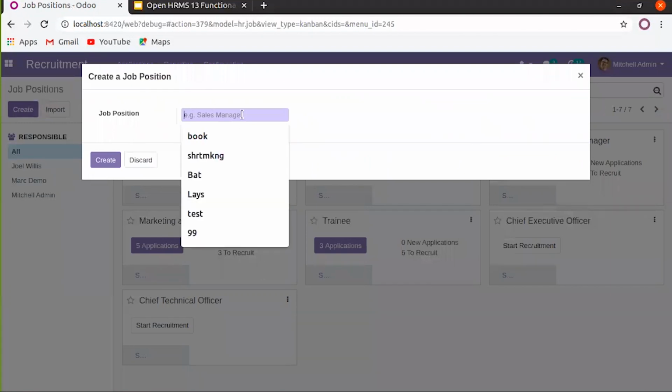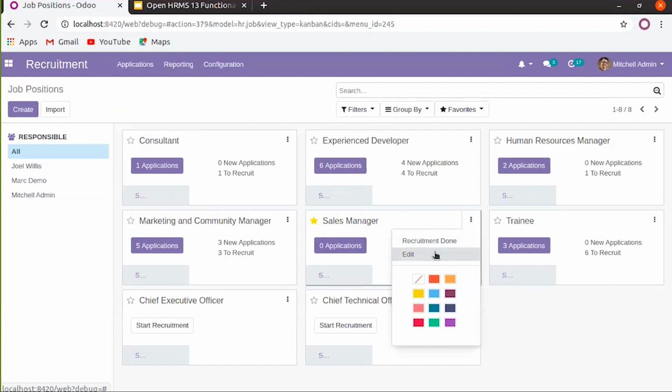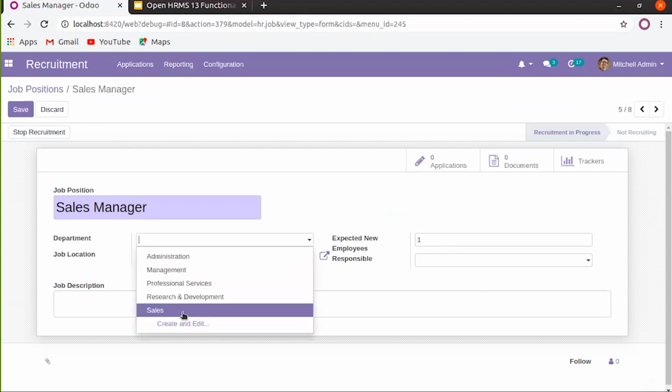So you can add here a sales manager, a new position. I just created a sales manager. So you can find all the details here. If you want to enter particular details, you can select the edit button and you can find some details here where you can select the department, which department this position belongs to.